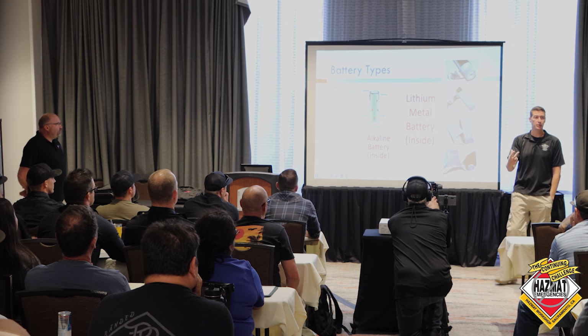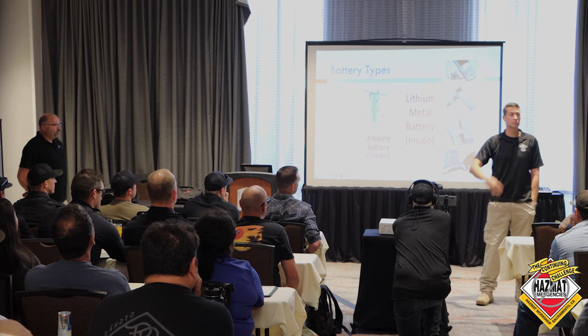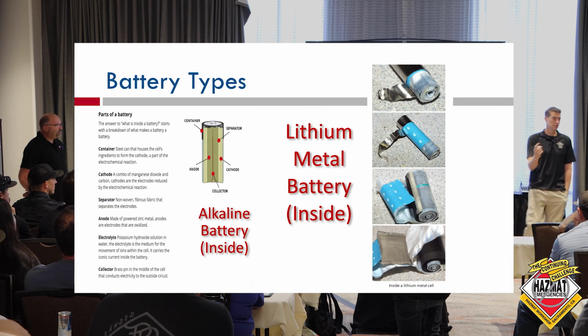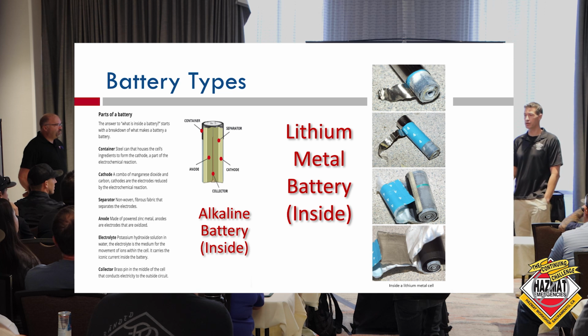Alkaline batteries have a goop in the middle of them, non-energetic. You can throw them in fire, you can cut them open. Nothing's going to happen to those batteries. Lithium metal batteries have a lithium metal inside of them wrapped around, and that lithium metal is extremely water reactive.